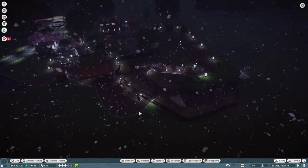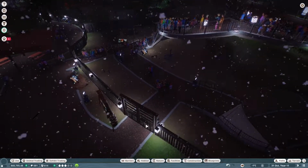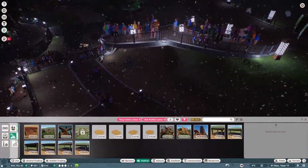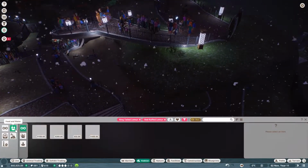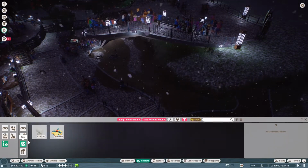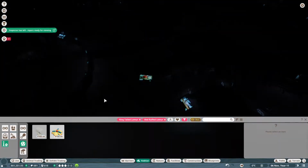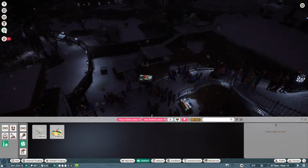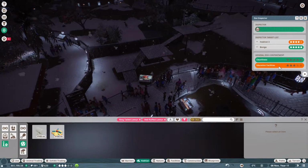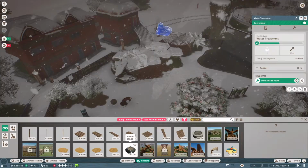Now it's snowing. This game does not want me to edit anything in this habitat. So let's see if we unlocked anything for them. Enrichment. Sprinkler. The inspector was here. We need more education apparently here.